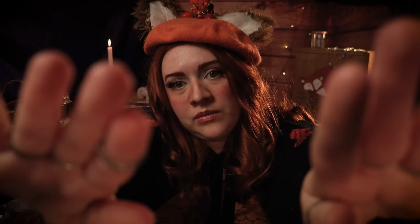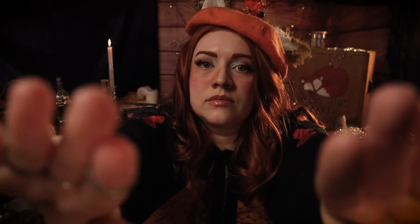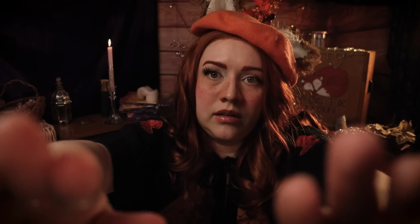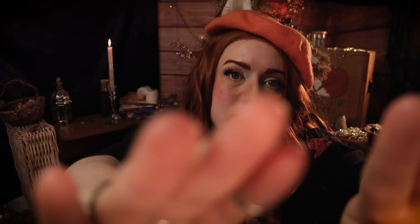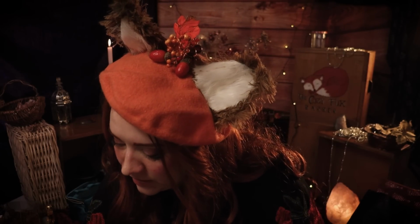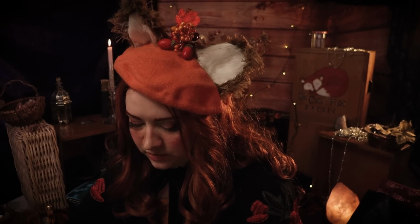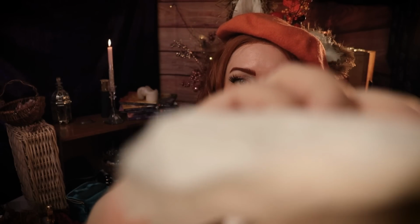Gently rubbing that along your skin. Making sure that everything is nicely covered here, and that everything is nicely exfoliated. There we go. Okay, let that sit for a moment, okay? And then we're just going to take this gentle wet cloth here and just remove that.